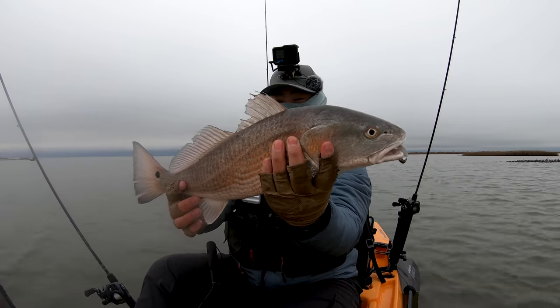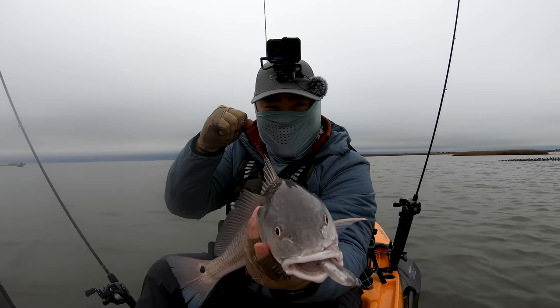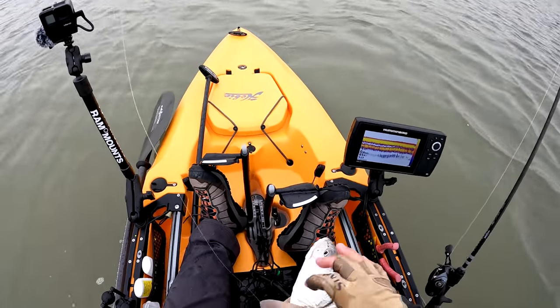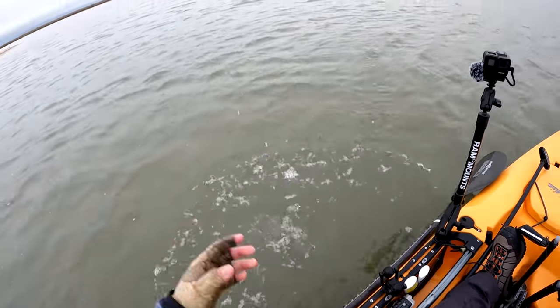He's croaking hard. Let's let him go. Look at that pretty fish, man. First thing in the morning, new spot. Booyah. You're lucky I'm not keeping fish today. You'd be perfect table fare. Oh my gosh. All right, dude.